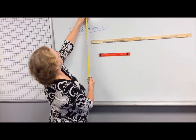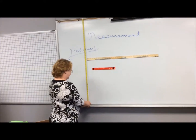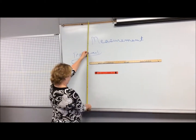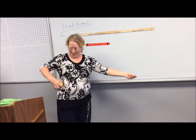We're going to measure the board today. We put it up there and measure down. This is 49 inches. 49 inches. That's very long.